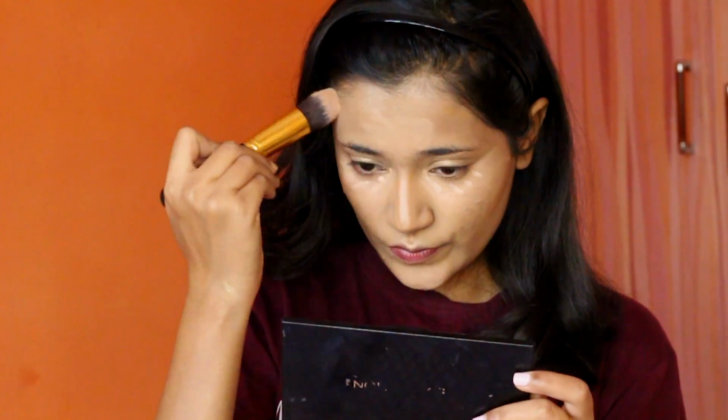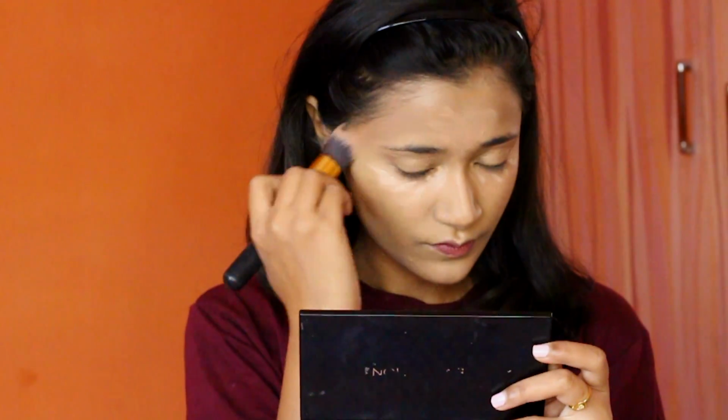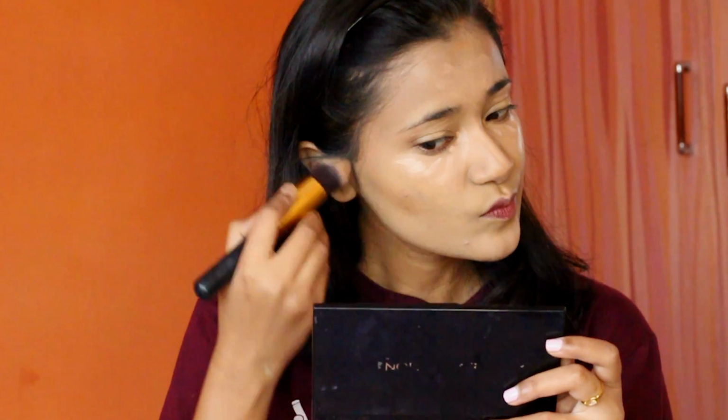Yes, I learned that from Tati, and I'm just going to blend my cream contour out with that brush. You guys know this brush is not my favorite to blend, but then again, this was the only brush available, in a sense, the only brush clean, so I had to blend with this one. So yes, just blend, blend, blend, blend, blend, blend.